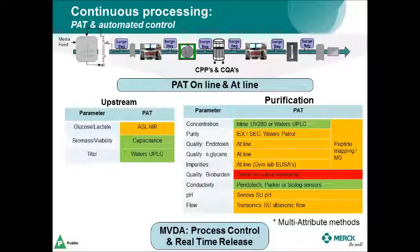So looking at the processes from the upstream and downstream side, on the upstream we want to monitor things like metabolites, the health of the culture, and the titer. On the downstream side, you have a much larger list of things you may want to monitor, such as concentration, purity levels, and quality. Quality is a very broad category, but you have to cover the things you need to cover to get real-time release.